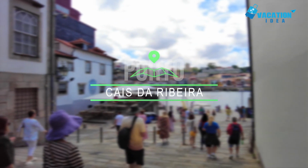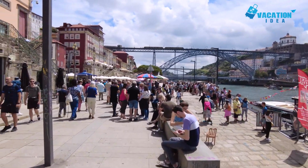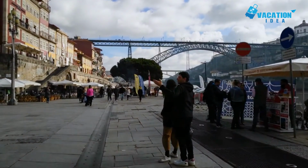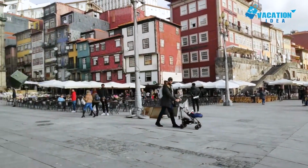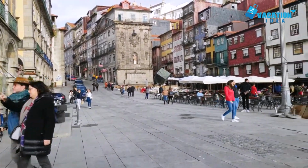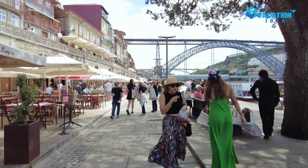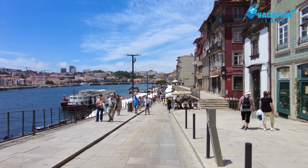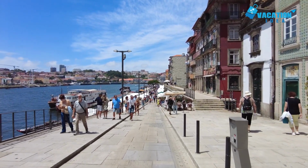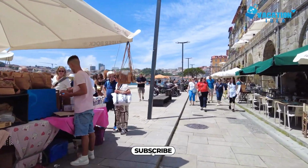Starting with number 10, Cais da Ribeira. A little chaotic and great fun to explore, Porto's riverside area is a very picturesque piazza where tourists and locals mingle. You'll have a perfect shot of the iconic Luís I Bridge from here, and if you duck through the arcades, there's a confusing maze of steep streets and stairways between pastel-painted houses in varying states of repair.